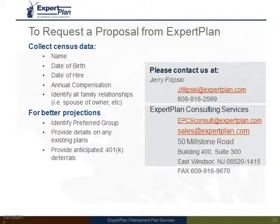Identify any and all family relationships that are associated with the owner. And for better projections, identify anyone who's preferred other than the owner. Many times there's a manager or somebody that the owner wants to benefit a little bit more.